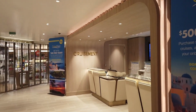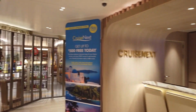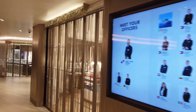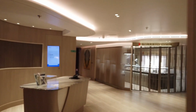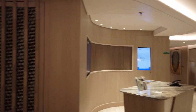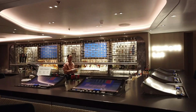Also on deck 6, you're going to find the Cruise Next desk. This is where you'll check in if you have any questions about your Latitude perks, or if you wanted to purchase a deposit or book a future cruise. Then you have some shops, the officers' information in case you wanted to take note of who your captain was this sailing. There is duty-free shopping on board. Here is the box office. So here's where you'll stop if you want to make reservations for the entertainment or the shows. We actually had to line up in the theater upon embarkation to make those reservations.